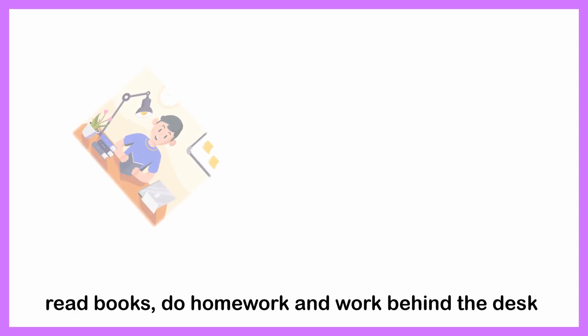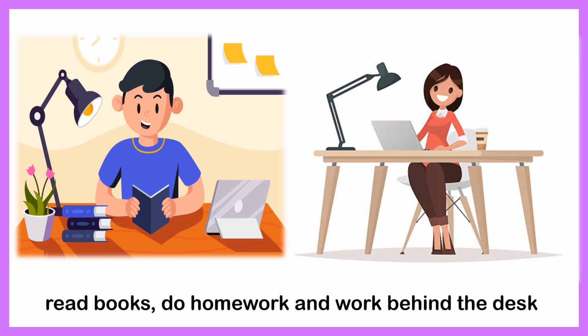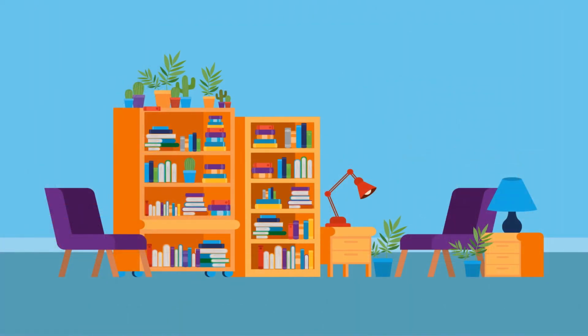In this room, we can read books, do homework, and work behind the desk. What room is it? It's a study. Study.